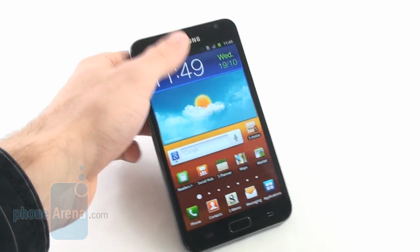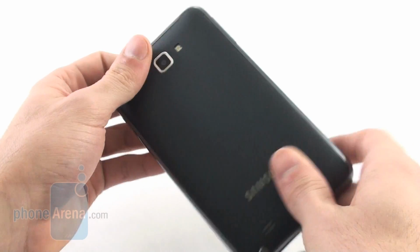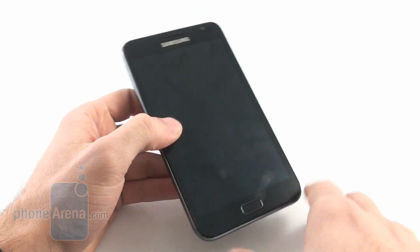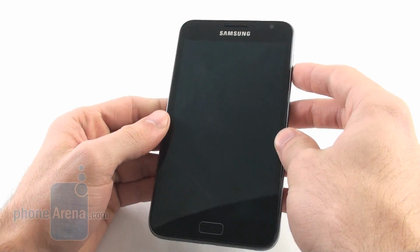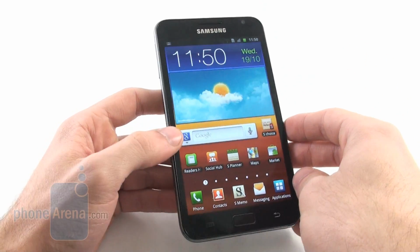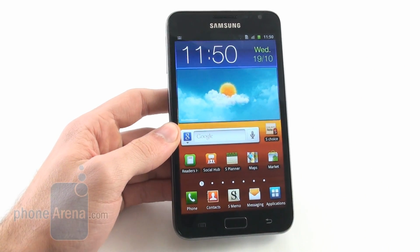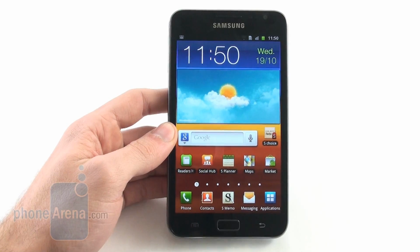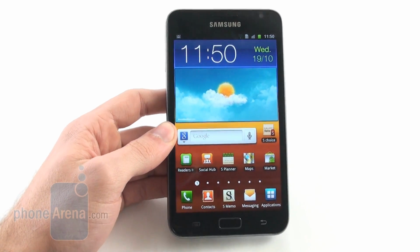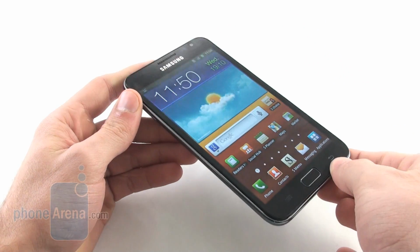As a whole, we think that the Samsung Galaxy Note is more of a niche device, and as a matter of fact, that niche seems to be pretty tight right now. We don't see too many users using this device to take notes on it, especially when you have in mind that even note-taking is not a very simple and straightforward experience with this phone.